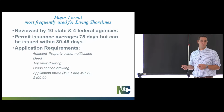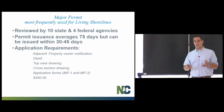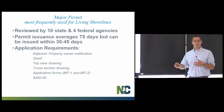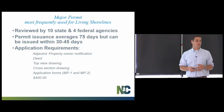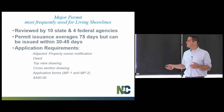And then the MP2 form, which is the excavation and fill form, talks about the footprint, and how much fill is going to be included, the square footage of that, the square footage of the rock, the offshore rock, stuff like that. And then the major CAMA permit is going to cost $400, and you're not going to have to pay anything else once that's paid.